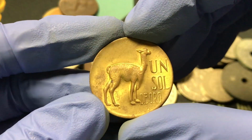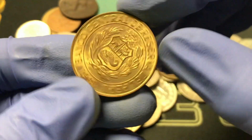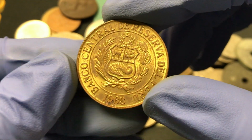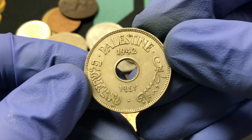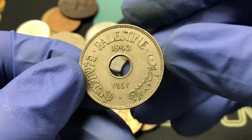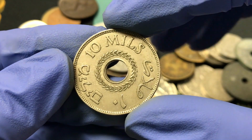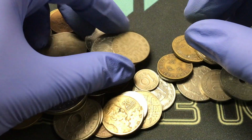We'll follow that up with a Un Sol de Oro, which I think should come from Peru. So that's a 1968 coin, and it's in pretty good shape, so that's also fun as well. Got a neat crest there on the front. After that, Palestine, wow, 1942. I don't actually have any Palestinian coinage, so that's a great pickup for me. 10 mils, probably milliems, a shortened version of milliems at least.